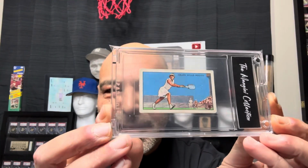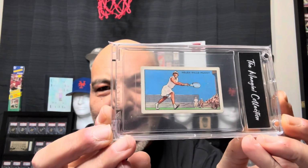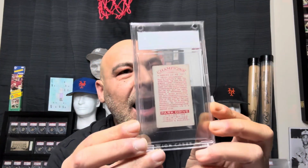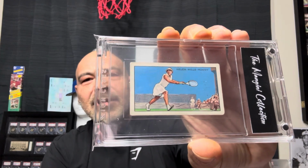I got this. This is a Gallaher Limited. Helen Wills Moody, a top tennis player back then. I have a bunch from this set, so I'm going to keep adding them. I picked up a lot of, there were like 5 or 6 of some great athletes, like the top athletes of the time. I think I paid $9 for it. So then I decided to start adding some more. These are cheap and a fun way to collect beautiful looking tobacco cards.